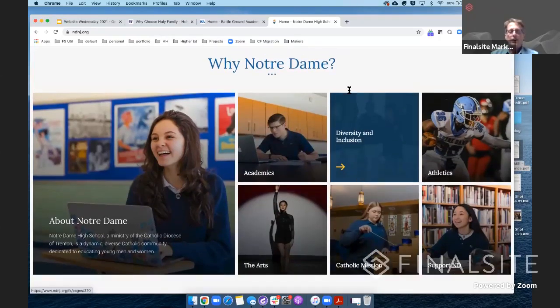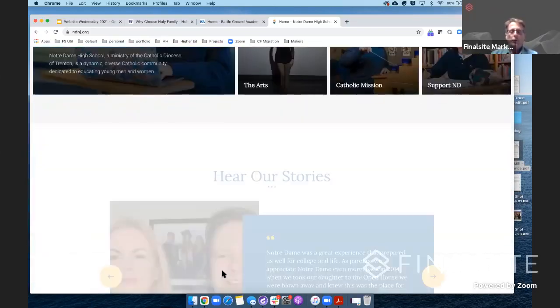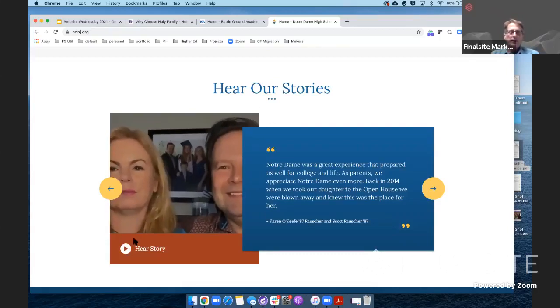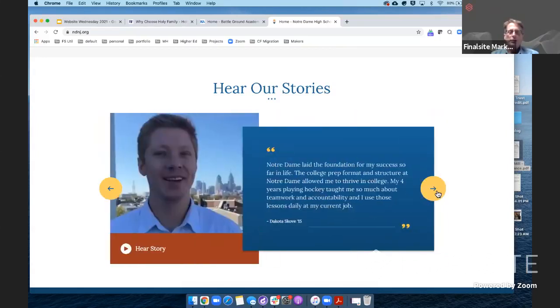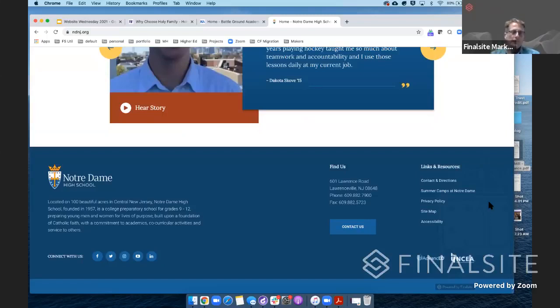So this is a nice framed panel that I think is really important to the whole website. I really like the way this is laid out. The overlapping rectangles and a way to link to and hear the story as well as written testimonials, I think is a really smart combination and clean way to do that. And then you've got the footer.